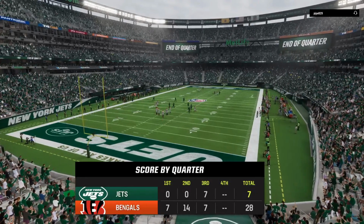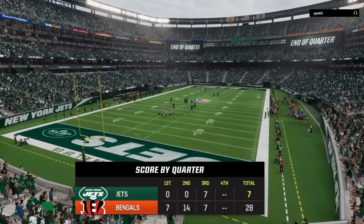So we'll get the penalty all sorted out when we get back. We'll return with more after this.